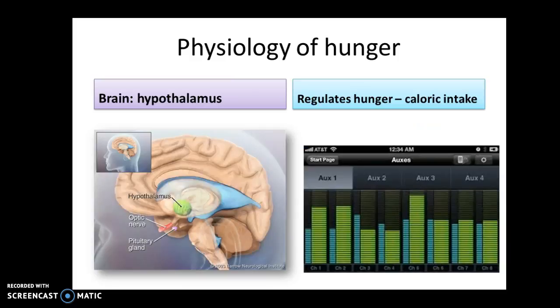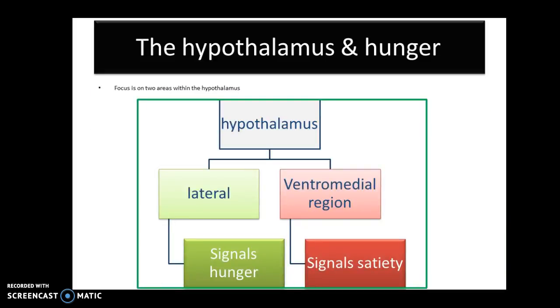The hypothalamus is actually keeping track of hunger and caloric intake. So I give you this little graphic here, obviously just as a symbolic representation of monitoring different levels and then responding, sending out messages in response to how low or how high certain levels are. Now, the other thing that's important is that the hypothalamus has different areas within it. And two of the areas that are very important are the lateral and ventromedial. The lateral hypothalamus sends out signals to the organism to initiate eating, saying, hey, we're hungry. The ventromedial region actually signals fullness, satiety, to the organism.